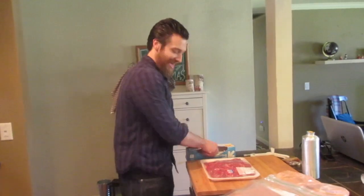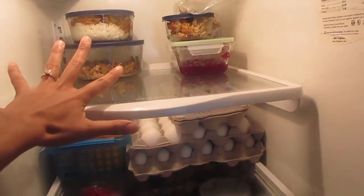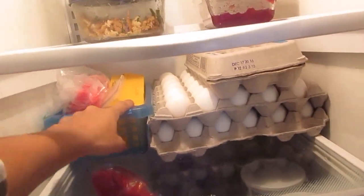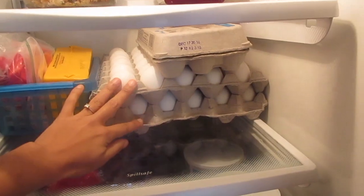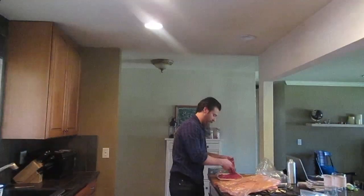He's so good. So let me show you what we got if you're curious. I like to keep my leftovers and stuff up here. We got mild cheddar instead of the sharp cheddar. We're trying it out. Yes, we will go through all of these eggs. This is almost full. Again, you can blame it on this guy here. He eats a lot of food.